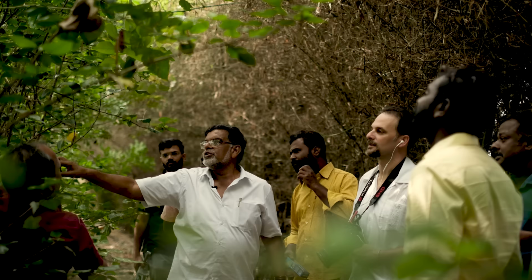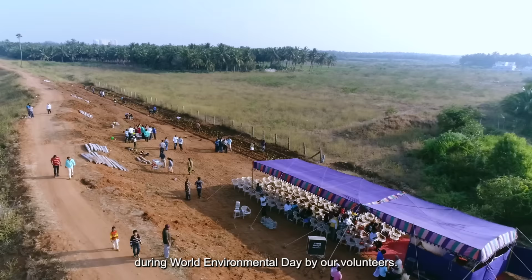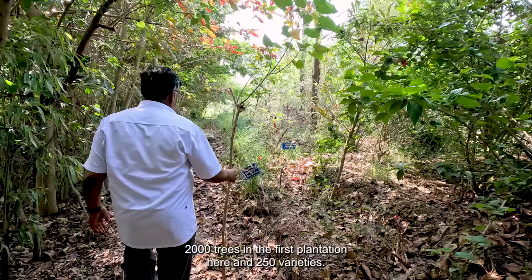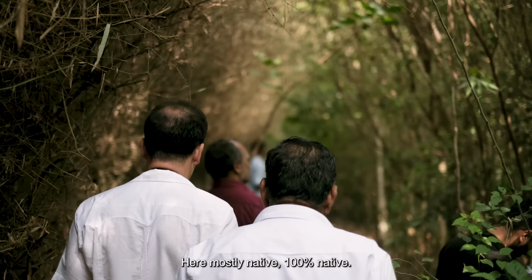This Miyawaki plantation was planted last June during World Environment Day by our volunteers. This plantation is hardly 6 months old. 2,000 trees in their first plantation, 2,000 trees here, and 250 varieties. We want diversity. We try to get as many species as possible. Here, mostly native, 100% native.